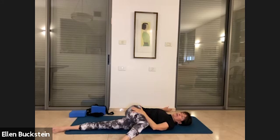In order to have a twist, we need to have an anchor at the end point. So the shoulder stays down. If you want, as with any twist, you can place your head facing or the breastbone is facing, or you can choose to take the neck into the twist and look out towards the hand that's still on the ground.